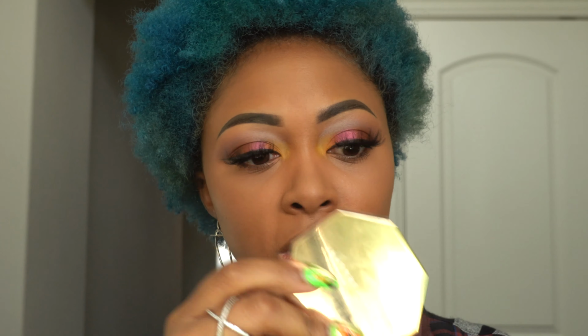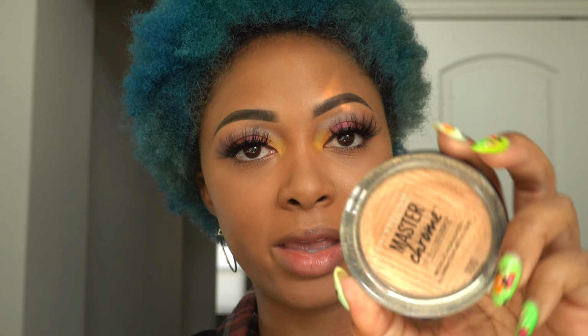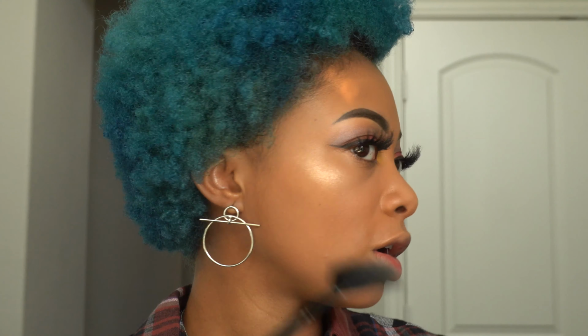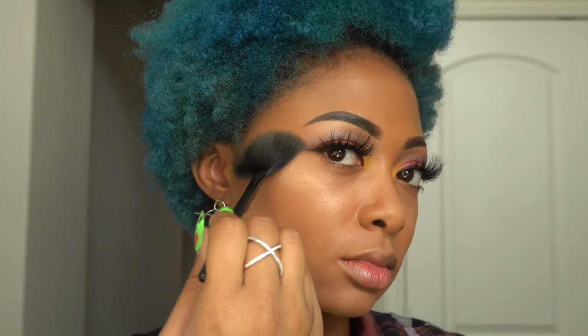I'm gonna go ahead and bronze. This is the Fenty Beauty Cocoa Naughty. Do I want to do that first? No. I'm gonna take powder highlight first. This is Maybelline Master Chrome in Molten Gold. I always use this, y'all know. Beautiful. Sorry for the sun in my face. Where's that coming from? Yep, it was reflecting from the mirror.